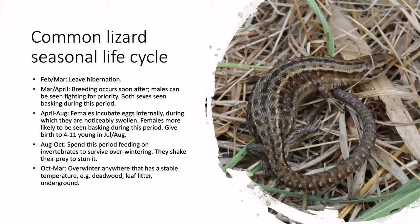So you give your offspring the best chance at incubating correctly and the best chance to hatch out as live young. And it will give birth in July or August to 4 or 11 young. The older females tend to have more young. And then in August or October, you'll see a lot of common lizards feeding on invertebrates to put on weight to survive the winter.